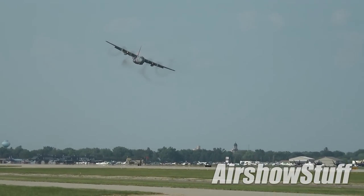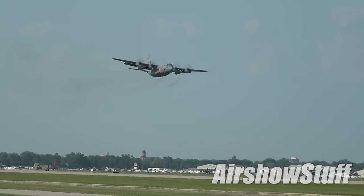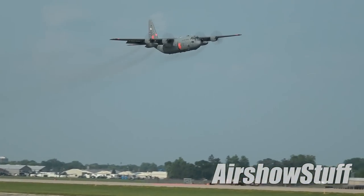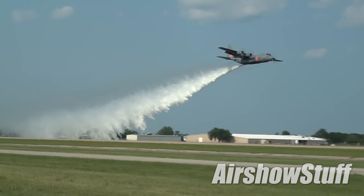Finally, the largest of the trio, a C-130 Hercules fitted with a modular airborne firefighting system with a capacity for over 1,100 litres of water or fire retardant.